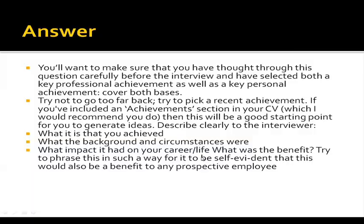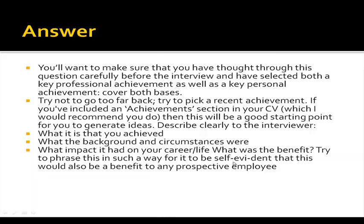But you must think of what it is that you achieved, maybe a very small thing, what the background and circumstances were, and what impact it had on your career life, what was the benefit. Try to phrase this in such a way for it to be self-evident that this would also be a benefit to any prospective employer.